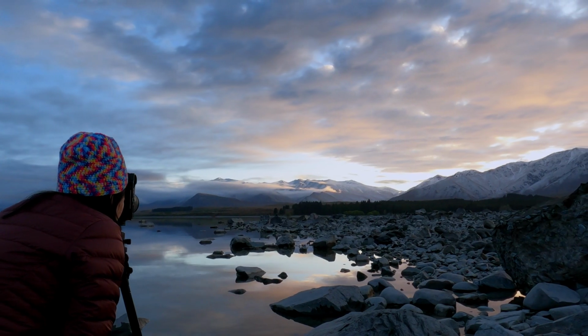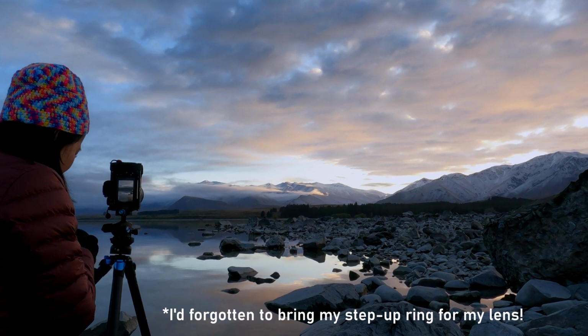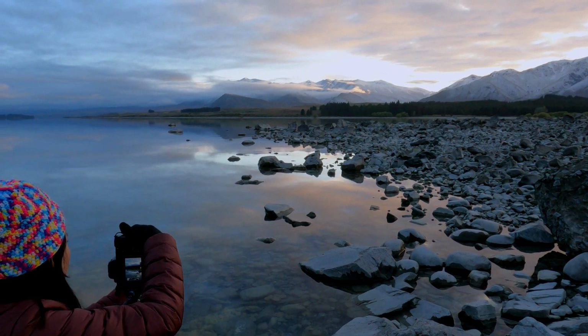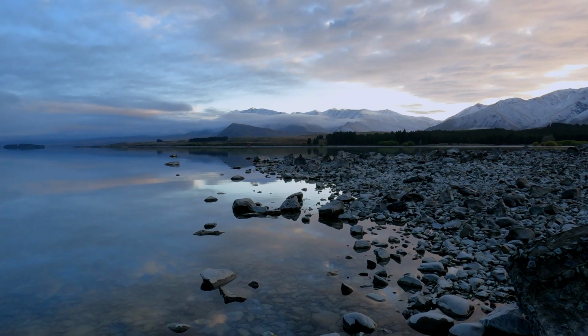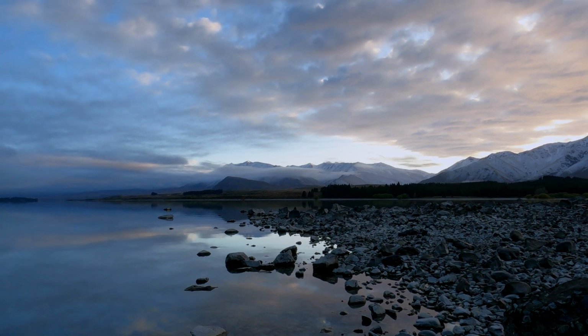But as I have to handhold my filters, I think this is going to be very difficult for me to hold my polarizer and my 6-stop at the same time without dropping one or the other.